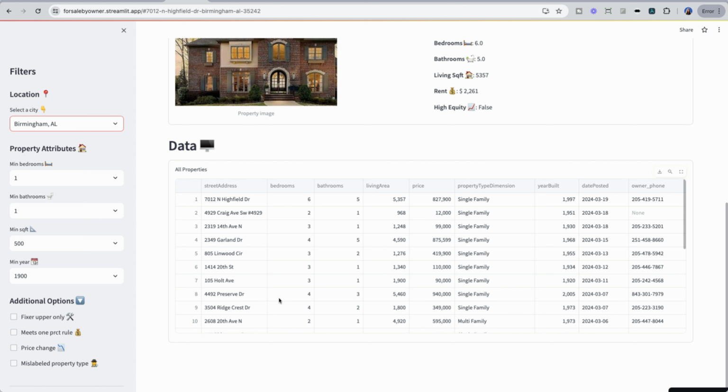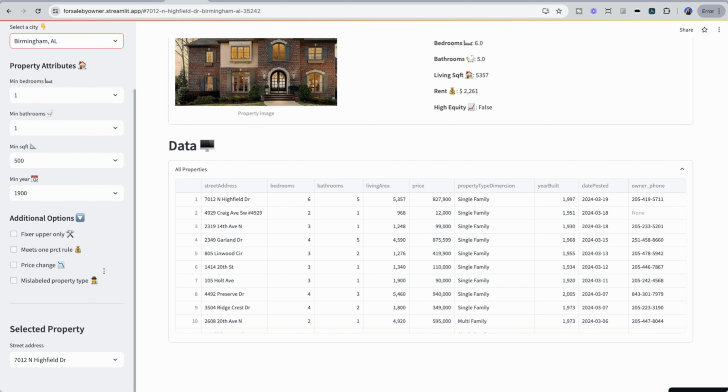This is that same data that's being extracted by code, and we could see the owner information on the far right. As well, we could see the date posted, which is sorted by most recent. We could then filter on property attributes. What I find most interesting is actually filtering on these additional options. So here we have fixer upper only, meets 1% rule, price change, and mislabeled property type.